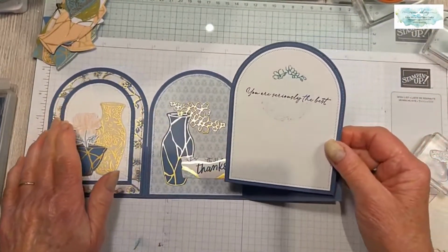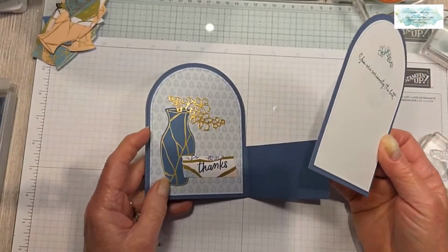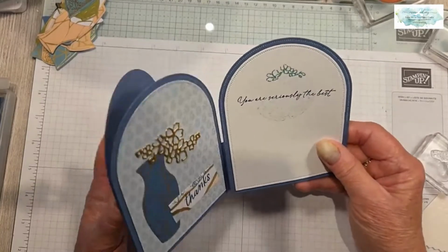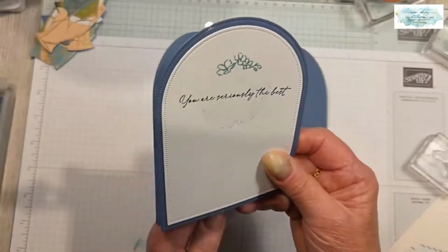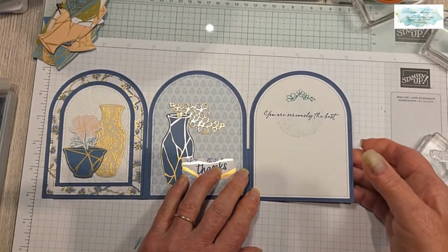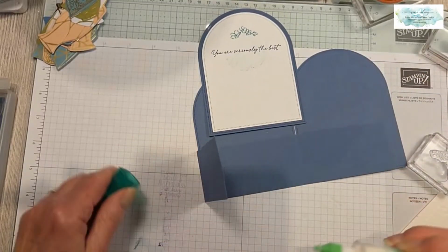For the back, you want to make sure that you are lining up the arch as well. So I'm going to close the card, and you want this to be here like that. Now, I can't close it like this and glue it. So what I want to do is flip this to the back this time. So you're opening it up, and you're gluing it to this. But in order to line up the arches, you're going to flip it to the back, and then you'll be able to line it up. So again, you're going to put glue on here.